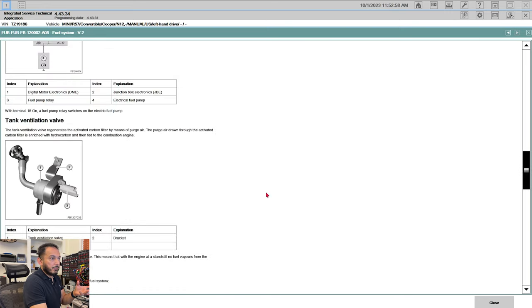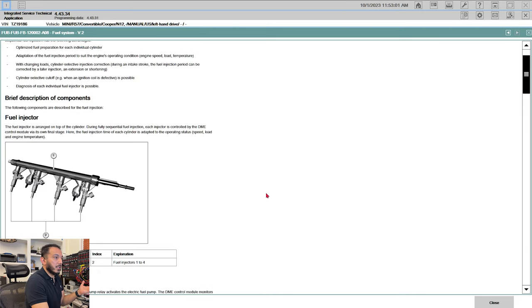So this is a multi-port fuel injection, right? So this looks like it is. All right, so now we know what we're working with.